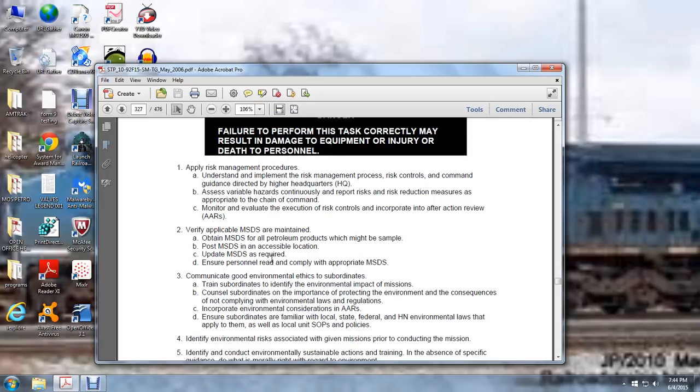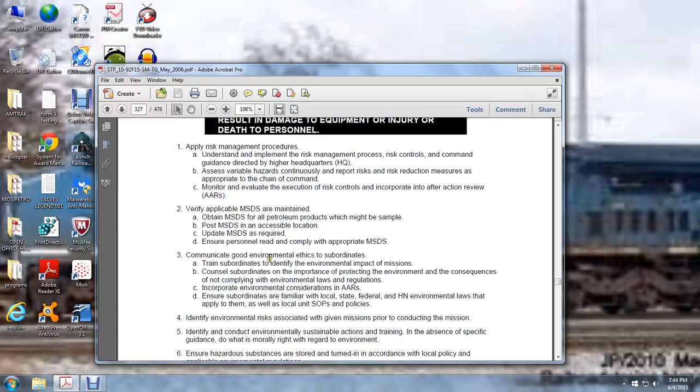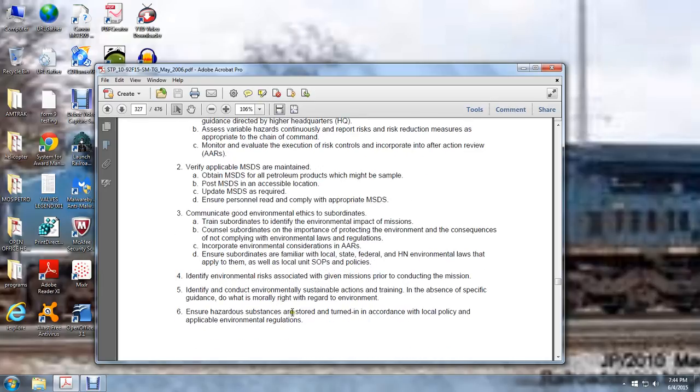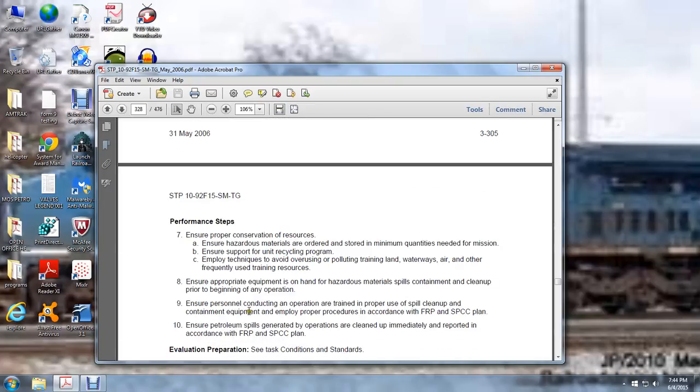Identify the environmental risks associated with the mission given prior to the conduct of the mission. Identify the conducting environmental sustaining actions, training in this absence. Seek specific guidance within morality and right with regard to the environment. Ensure hazardous substances are stored and turned in accordance with local policy and applicable environmental regulations.